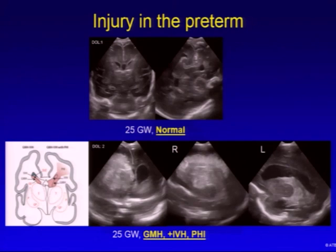And we do pay close attention to their cerebellum because the preterm brain is very susceptible to cerebellar injuries. You can have hemorrhagic injuries in the cerebellum, not all too uncommon.